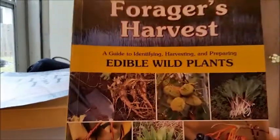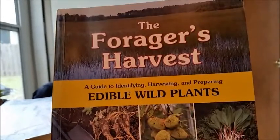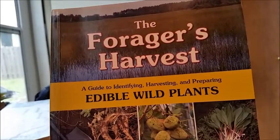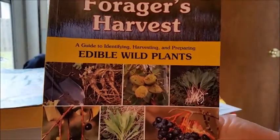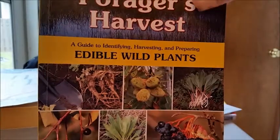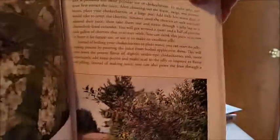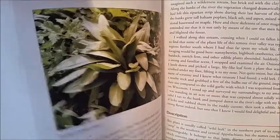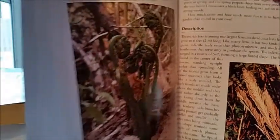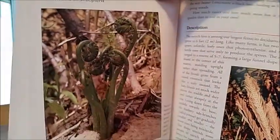This is the third one I have. Forager's Harvest, Guide to Identifying, Harvesting, and Preparing Edible Wild Plants. Absolutely amazing book. It's really, really good. Again, it goes into a lot of the same things. It's just another resource written and prepared very well for anything out there that you'd want to know. I'm absolutely amazed at how well this book is written. So it's just another source.